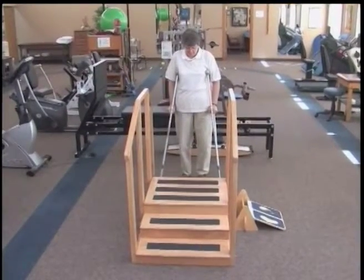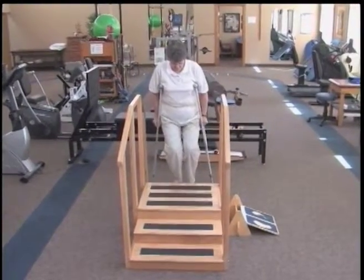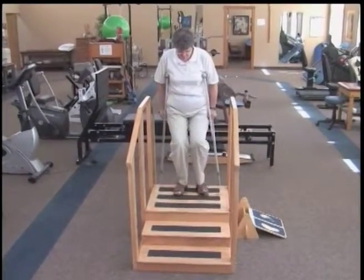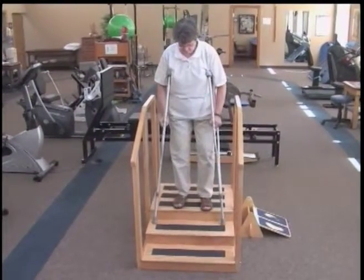When using 2 crutches going upstairs, step up with your non-surgical strong leg. Follow that with your surgical leg and then the 2 crutches together. When going down, the crutches go down first, followed by the surgical leg, and then the non-surgical leg.